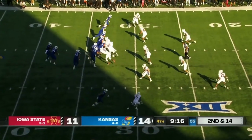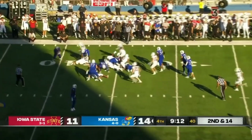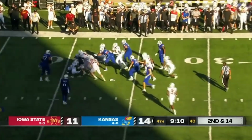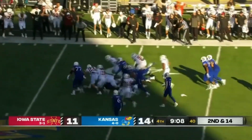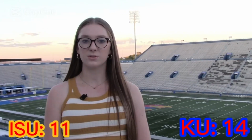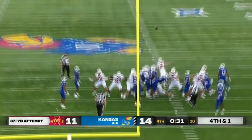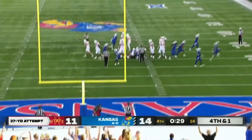Only 2 plays later, Highshaw fumbles the ball as linebacker Orion Vance recovers the ball for the Cyclones, giving them possession. Highshaw immediately gets carted off as he suffered a hip injury. With only 27 seconds left to go in the game, Iowa State is set up with a 37-yard field goal to tie the game. Gilbert misses as the Jayhawks go on to win.